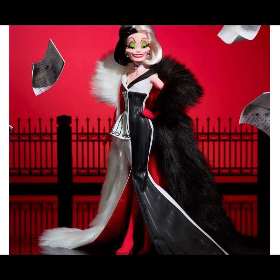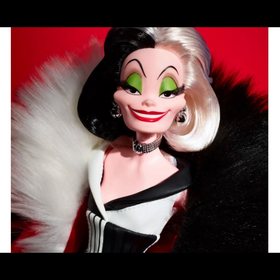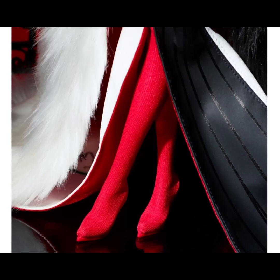So today I just wanted to share and talk about the new Disney Darkness Descent Cruella De Vil doll from Mattel Creations. Now, she was released yesterday, but seriously, I don't think she will sell out anytime soon, so that is okay.